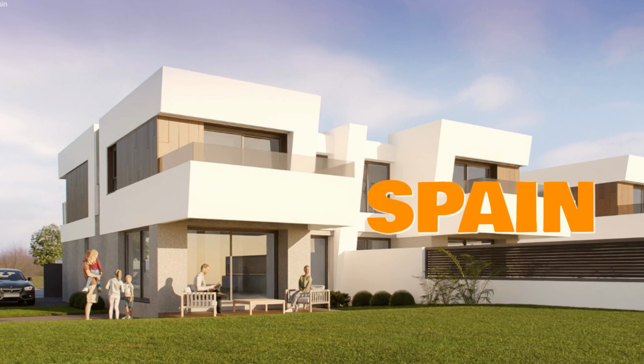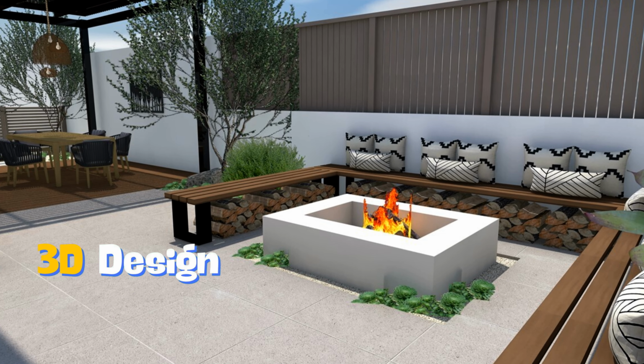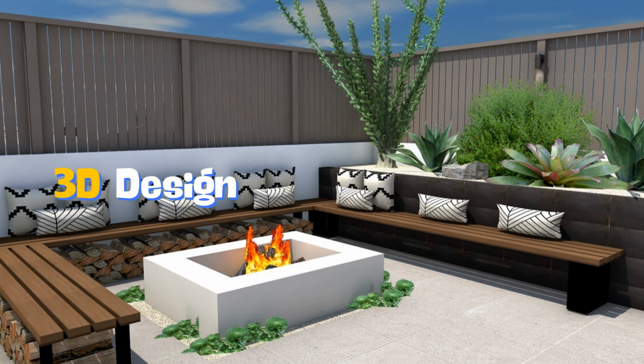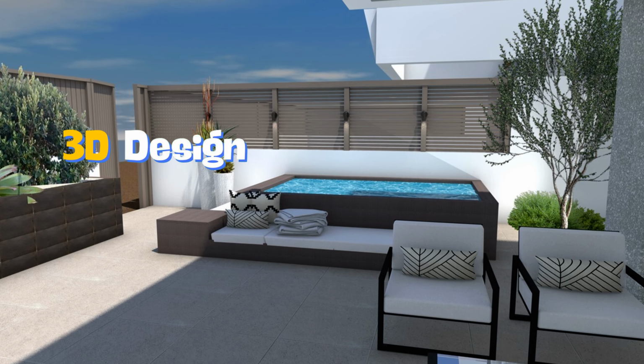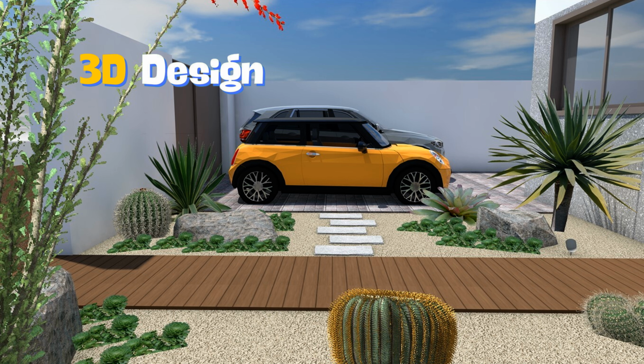This is Madrid, Spain, and we were asked to design a front and backyard for this homeowner. Here we used a U-shaped fire pit. We had a spa and multiple seating areas, creating just the right flow. The modern style gives it a roomier feel.